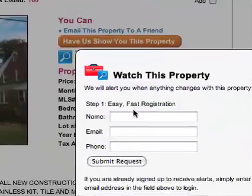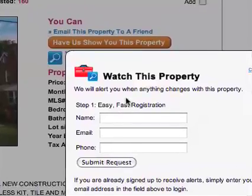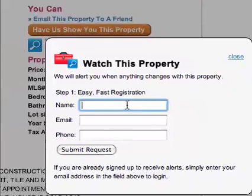If I watch the property, it's going to tell me whenever there are any changes, for example, if the price changes or if the status changes. So let me go ahead and do that.